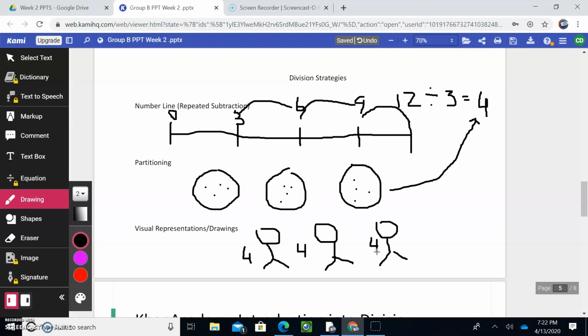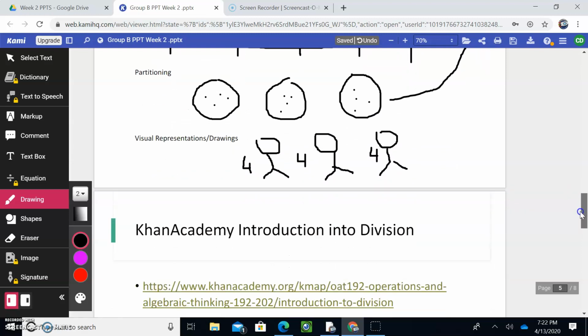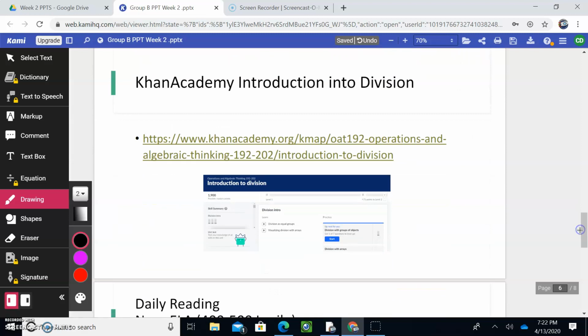I want you to just keep on practicing multiplication and division because we need to be 100% fluent when we enter 4th grade. So if you take a look at the Khan Academy link, it's going to ask you to solve single-digit division problems. I know you'll have 0 difficulty doing that.